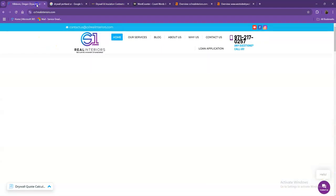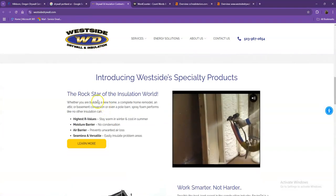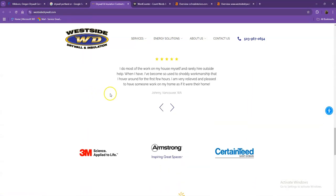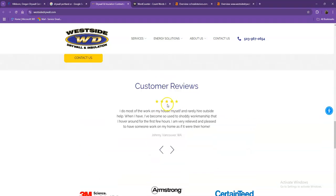Well, for their website, to tell you honestly, you actually have a better looking website, although they also have their logo at the top, they have their call to action, they also have the services they offer, pretty good content as well. They also have their client testimonials and their partners and companies information at the bottom.